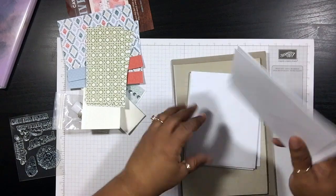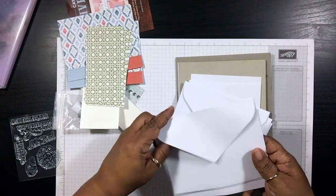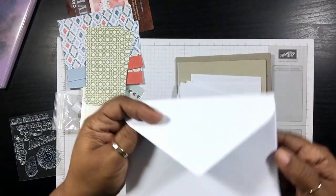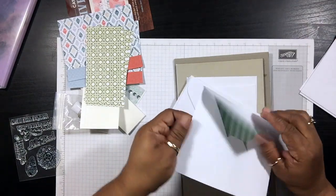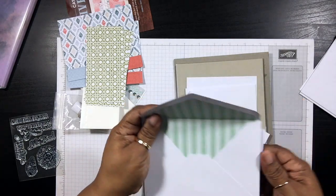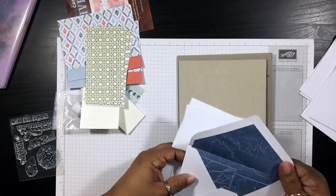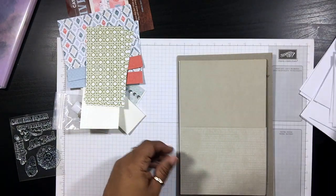Oh, and what else we have here? We have some envelopes. You get all of your envelopes. Oh, they're different. Okay. Oh, wow. This is the Pretty Peacock, and it's like little stripes, if you can see that a little bit. So you get 3 of those. And you get 3 that look like Macaron with little stripes. You get 3 of those, and they're not decorated on the outside. And we get 3 of this one, which has the blue from the Come Sail Away suite. Cute, cute, cute.